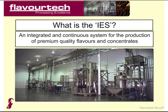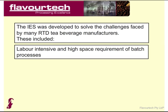So it's a concept that Flavourtech developed when customers approached Flavourtech and said, help us with our business. At that time, most customers were conducting a batch process. And as you can understand, the batch process has its limitations, but also it has various challenges. Most of our customers were facing these challenges, which included a very labor-intensive system. They had people running around everywhere, emptying tea bags or coffee, mixing it with water, then drawing a valve here, filling a tank there. And the batch process also has a very high requirement for space, depending on the volumes that you want to process.